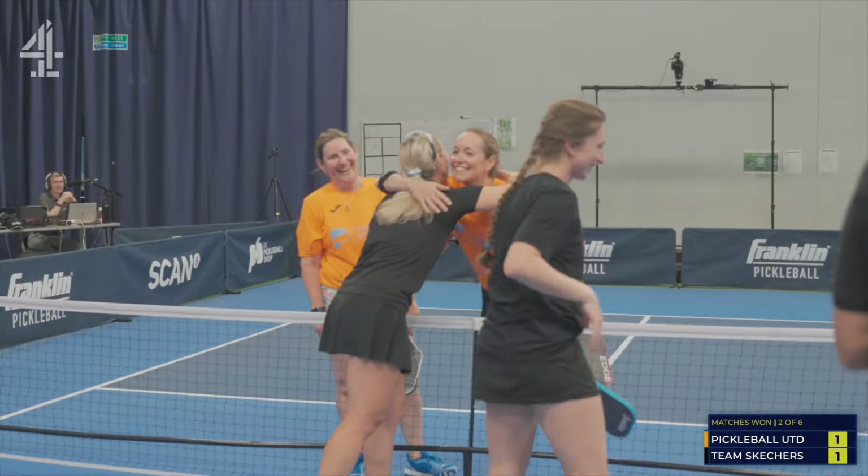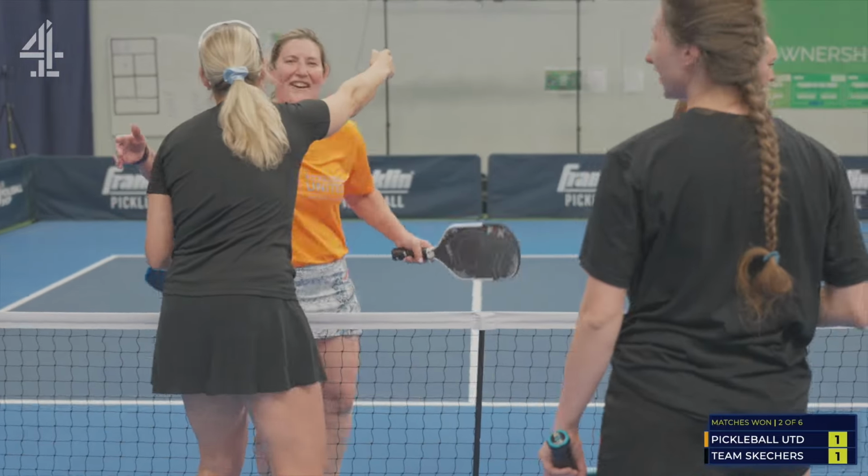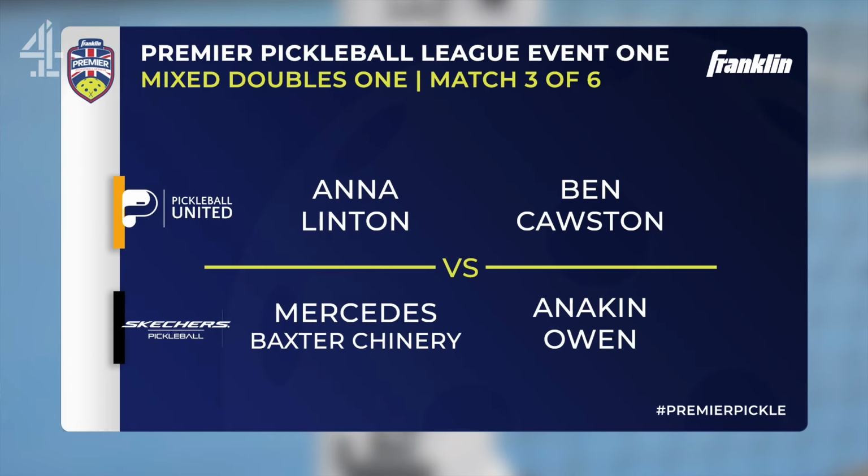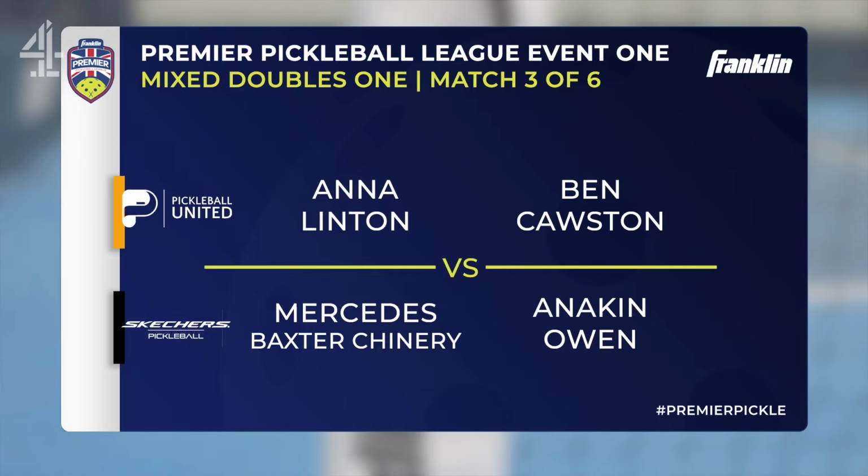Now 1-1 in the fixture. Nice smiles and hugs all round there from the ladies. Really good play. So now we're going to switch to the first mixed doubles pairing of the day. Anna Linton and Ben Corsten versus Anna Kinnone and Mercedes Baxter Chinnery.